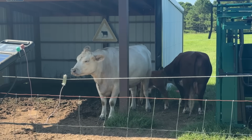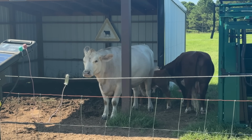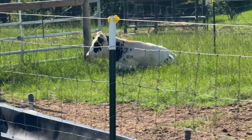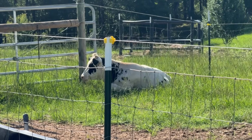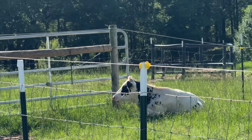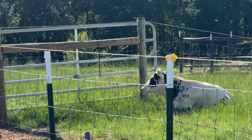Look at Tater cleaning him up. I see her. She's such a good mama. Mildred's a good aunt, and Matilda, I must say, has been the best playmate. Yeah, they're tight. Matilda's relaxing over there, but I'm glad they all get along so well. Now Moody didn't even come up here this morning. He's behind the Moo Mansion over there.